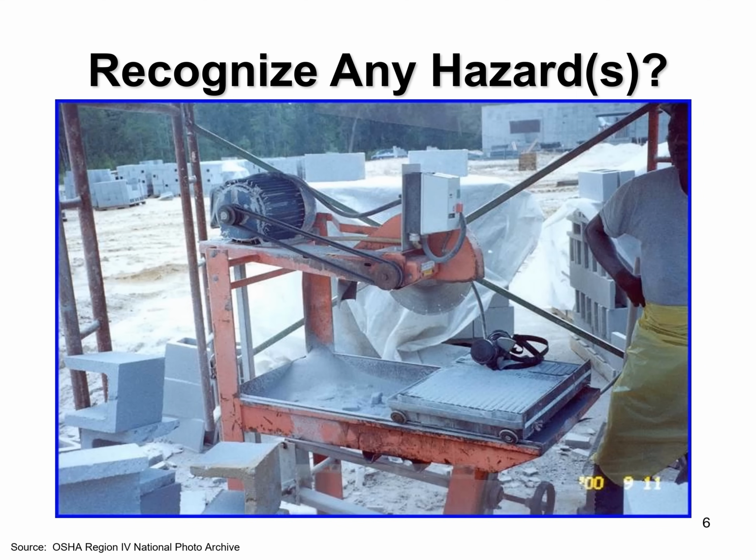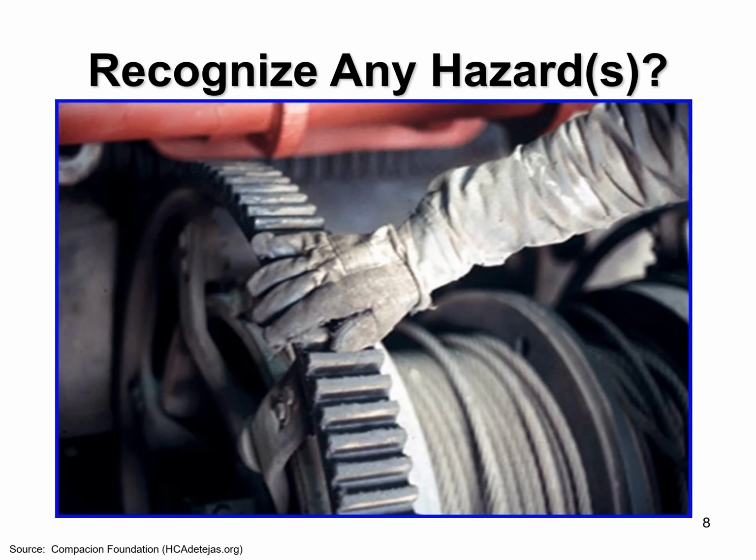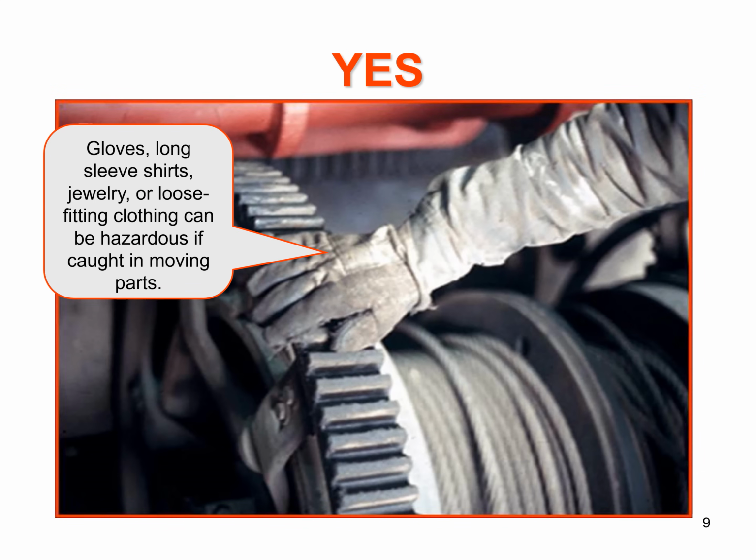Do you recognize any hazards? Yes, this is an unguarded belt and pulley. Workers can get their hands or clothing caught in the running nip point. Do you recognize any hazards? Yes, gloves, long-sleeve shirts, jewelry, or loose-fitting clothing can be hazardous if caught in moving parts.